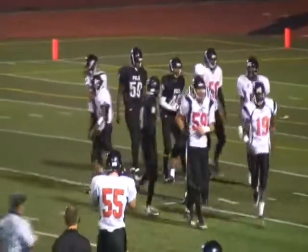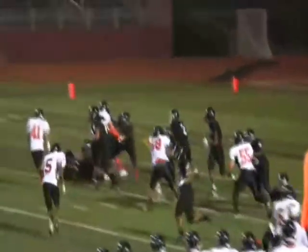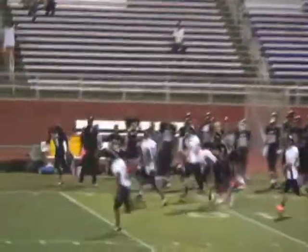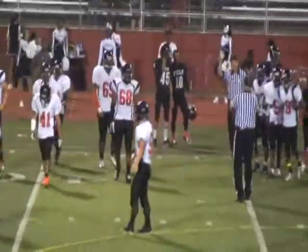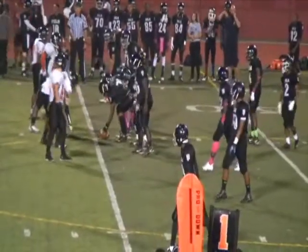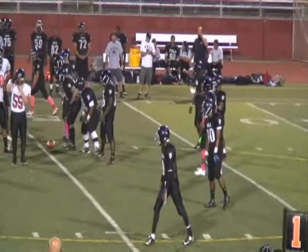First and 10 from Fels. He didn't get very far. All right, we got first and 10, Fels. Hand off, right side. And it's a long run, about 25 yards. First down, 36-yard line. All right, the ball's on the 45, that is. Somebody move, it'll be a penalty. All right, it's going to be first and 15.